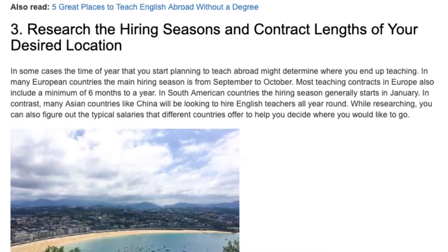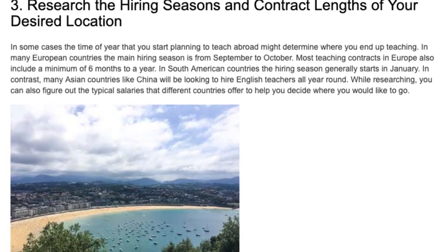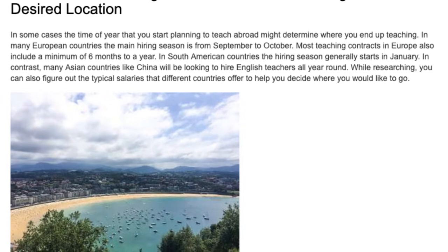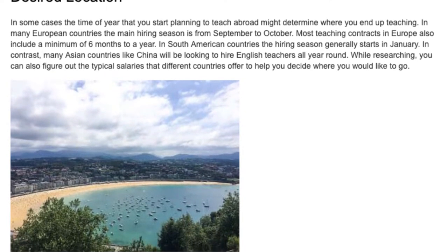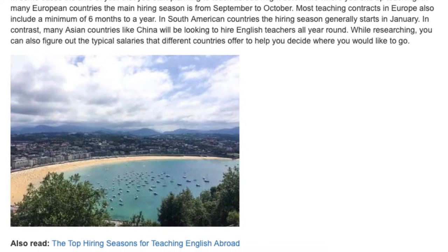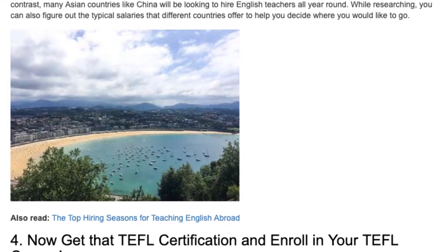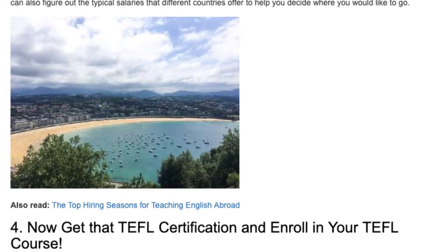In South American countries, the hiring season generally starts in January. In contrast, many Asian countries like China will be looking to hire English teachers all year round. While researching, you can also figure out the typical salaries that different countries offer to help you decide where you would like to go.